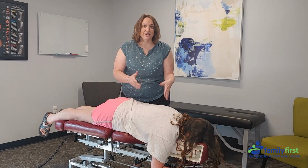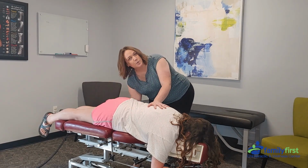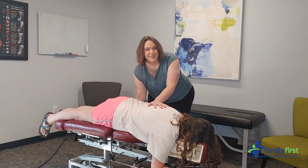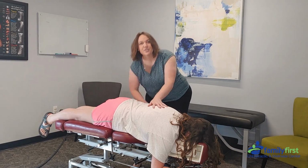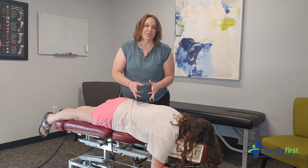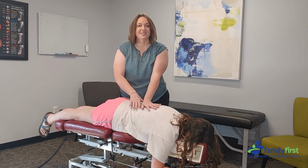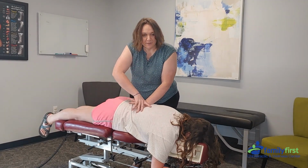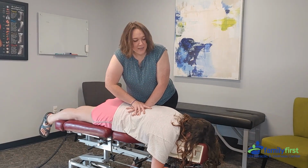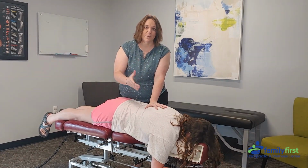So the most common way that I do is with a drop on the table. So the two cushions underneath the table will pop up, and then they'll drop down and make a loud noise, just like that. So the table's doing all the work. It speeds up the adjustment without me having to put any extra effort into it. So it's comfortable on me and it's comfortable on the patient. So it'll pop up, I find the area that's restricted and drop. So that's the first way.